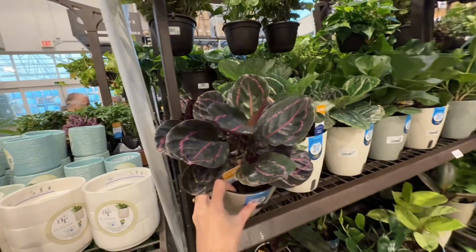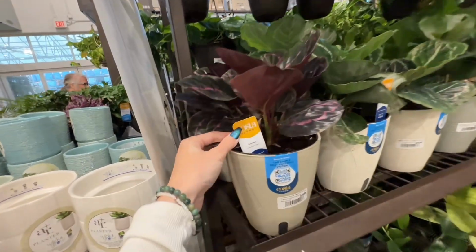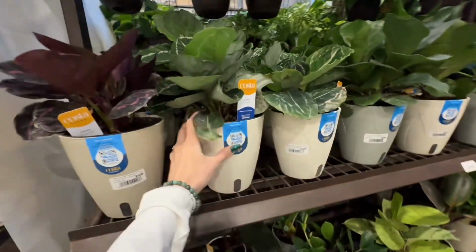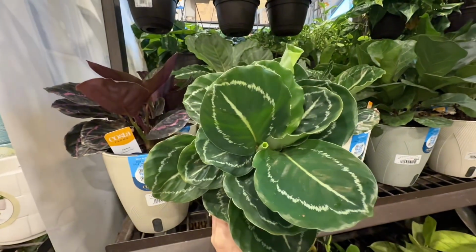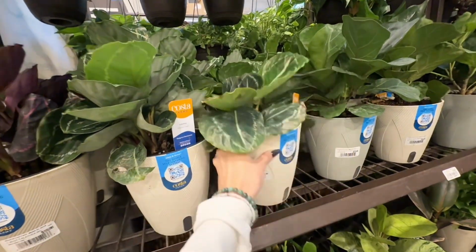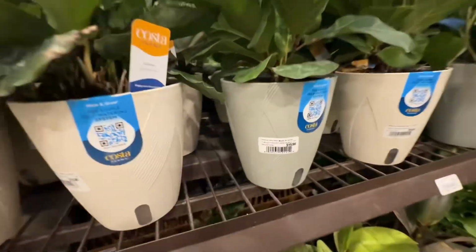Over here on this top shelf, they had a few Calathea. There is that purple one. I think it goes by Calathea Dottie. And I think this one goes by Calathea Medallion, but let me know in the comments if you know for sure what those are.